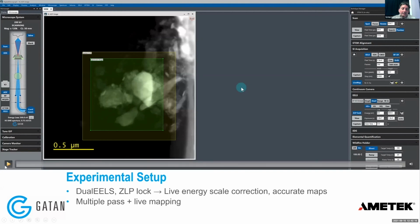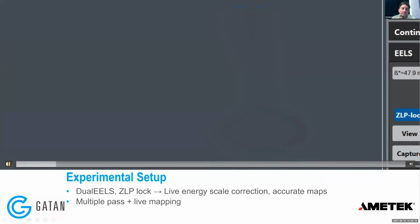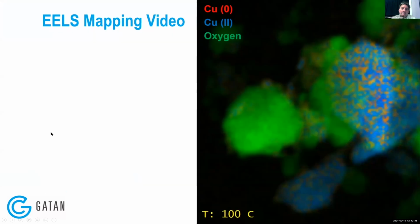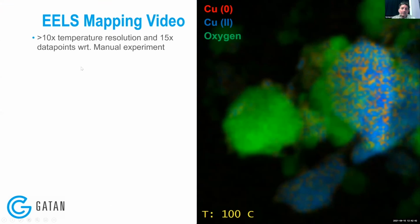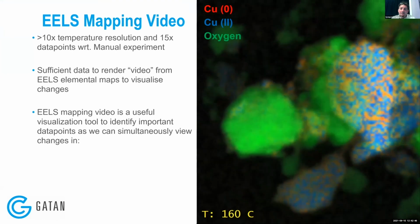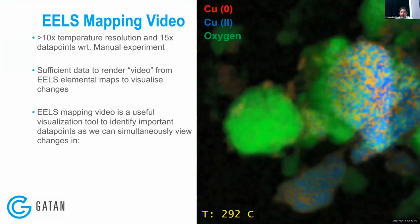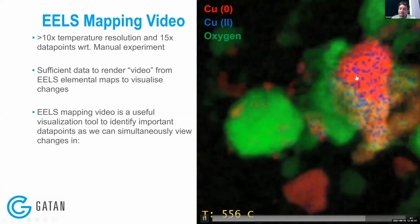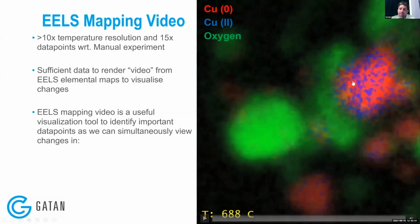Where we can collect a spectrum, so you can see in real time the accumulation of signal based on copper 1, 2, metal, and if we play it, you can actually see the generation of the copper metal as a function of temperature.